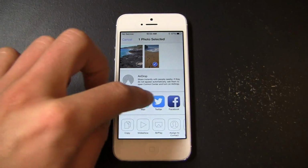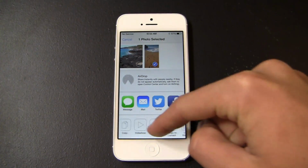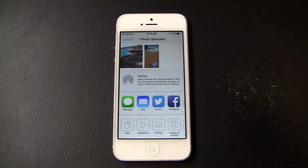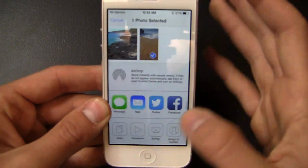I can send it via message, mail, Twitter, Facebook, and then it gives me a couple of options here as well. Copy, slideshow, AirPlay, assign to contact, use as wallpaper, print. I can do a bunch of different options here. But let's just AirDrop it. So I should ask them, they do not appear automatically, so ask them to open Control Center and turn on AirDrop.